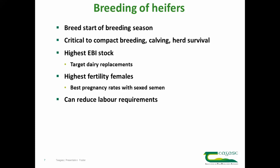We know that the heifers are going to be the high EBI stock on their farms, and that's why they should be targeted for high EBI AI sires to generate breeding replacements. The heifers are also the most fertile animals on the farm, and because of this, they are particularly suited for the use of sexed semen. And Stephen Butler will discuss this more in tomorrow's webinar.